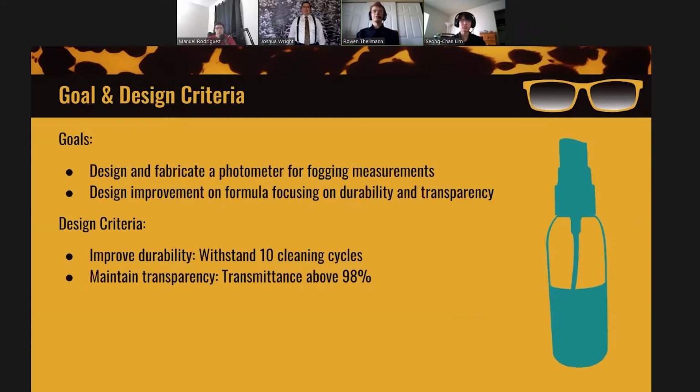So some of our goals for this project were to design and fabricate a photometer for fogging measurements. We also wanted to improve on the existing commercial formulas and focus on durability and transparency. With our durability, we wanted to make sure that each of our samples would withstand 10 cleaning cycles. The cleaning cycle would be like someone cleaning their glasses with the microfiber cloth. We also wanted to make sure we maintain transparency with the transmittance above 98%, which would be acceptable for wearing eyeglasses.